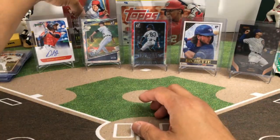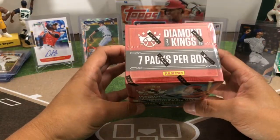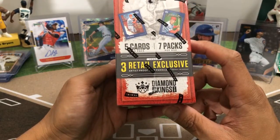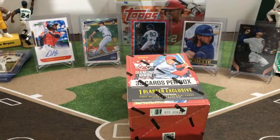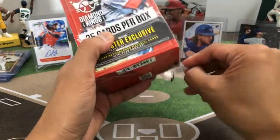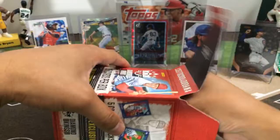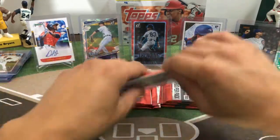All right, go with the Diamond Kings next. Got 35 cards here, 7 packs per box, so that's 5 cards per pack. Got a blue frame parallel per box on average, and then 3 artist proofs per box on average. There's our 7 packs there. All right, good luck.